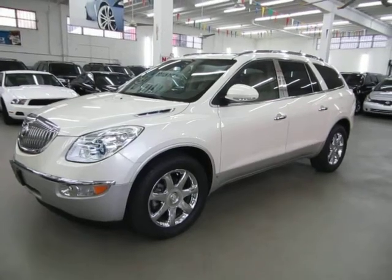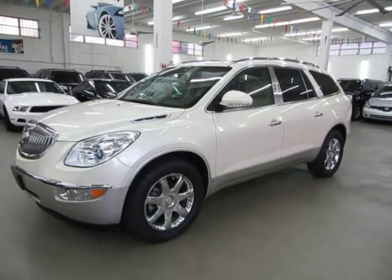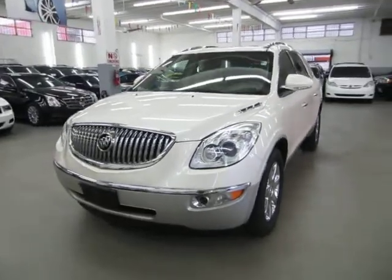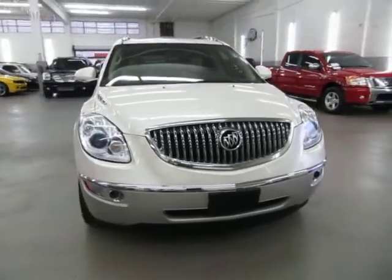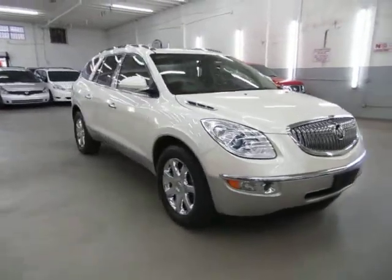Up for sale now, Vehiclemax. We have a beautiful 2009 Buick Enclave CXL. Pearl white on the outside with cashmere and cocoa leather interior. With factory navigation, factory color backup camera, factory power moonroof with rear sky view, power tailgate, heated seats, and a number of other options that I'll get into in just a minute. It also has the factory chrome wheels.